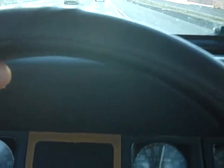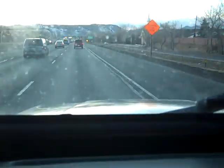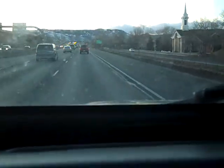So, to look at the steering wheel, it's not bouncing all over the place. It's holding straight down the road. I'm not gonna let it go because I love Jeeps. They're not something I would let go of the steering wheel of, though.